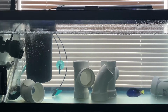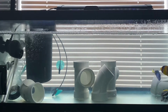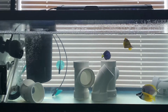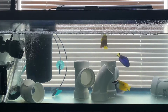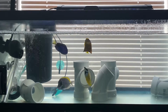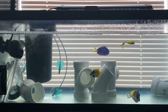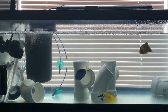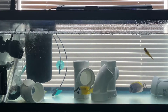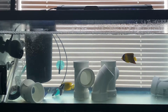But as long as she's eating, she's healthy, and everybody else gets along with her, that's all that matters at this point. Now the Fox Face, I actually got from one of my LFSs, which was the Fish Room out in the Raleigh area. I saw that one because the other one that I had passed away, and I jumped at the opportunity because it was a steal of a deal. And again, like I said, they also do military discounts out here, so that was an even better deal.